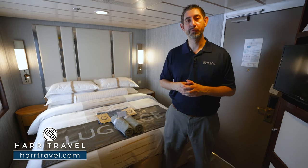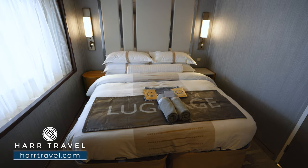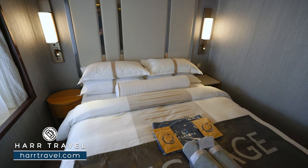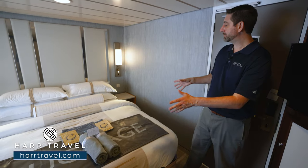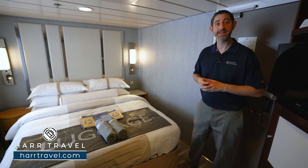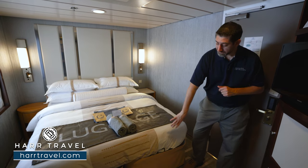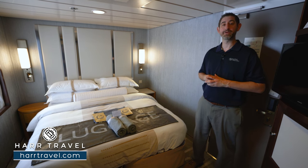Now let's tour the room itself. When you walk in here, you've got your bed to the right. They did a massive renovation of this ship, and when they did, they replaced all of the mattresses. They really upgraded them, upgraded the pillows and the linens and all the soft goods here on board. The bed is together in a large configuration. It can separate apart into two twins if that's your preference. In that case, the nightstands would move to the middle to give you a little bit more separation. There's plenty of storage underneath the bed itself where you can put your luggage away or any other items.